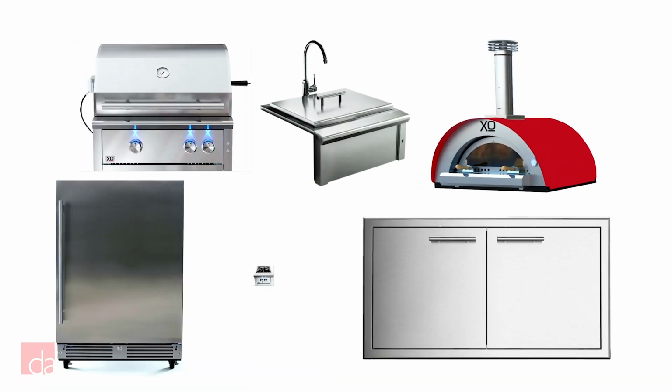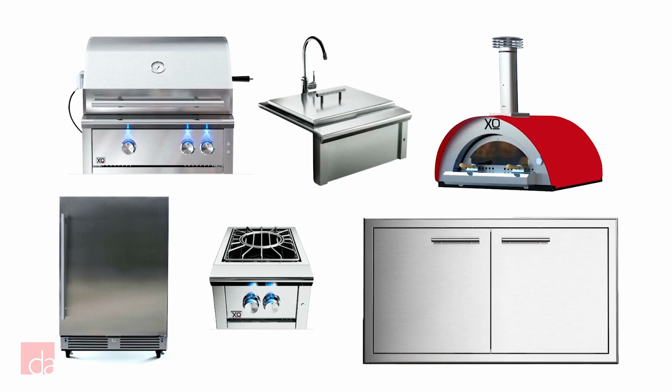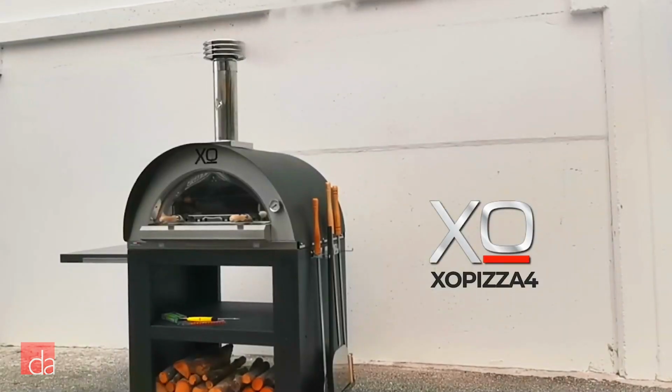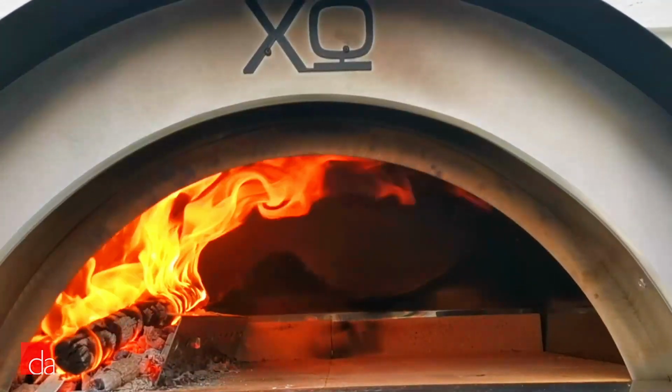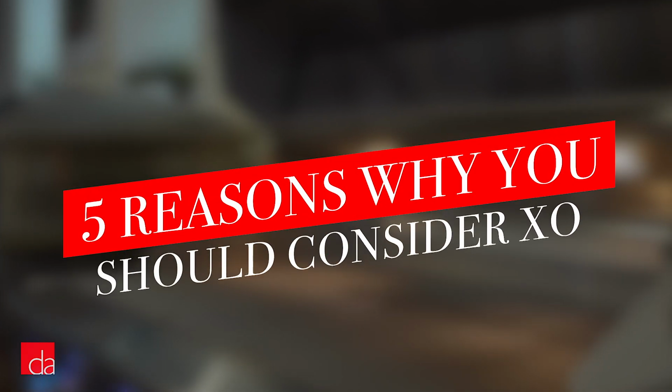XO has affordable options for grills, outdoor storage and access doors, garbage, refrigerators, side burners, and even a brand new wood-burning pizza oven. XO also offers prefabricated outdoor kitchen islands, which we'll cover later. But first, the grill is the heart of outdoor cooking, so why should you consider an XO grill? To make it easy, we've broken this down into the 5 main reasons you should consider an XO grill.